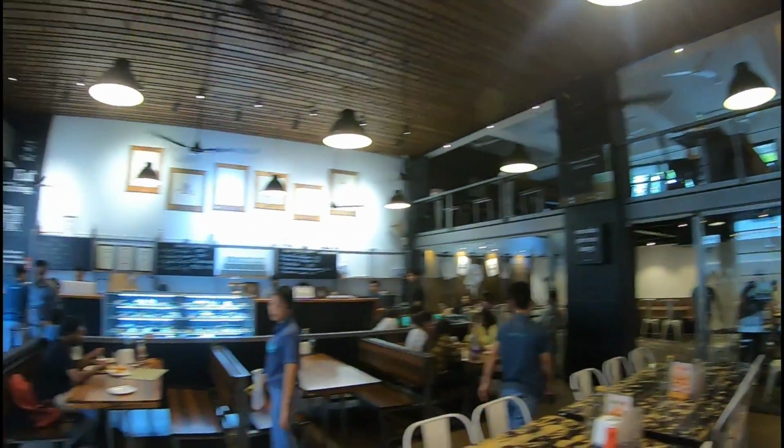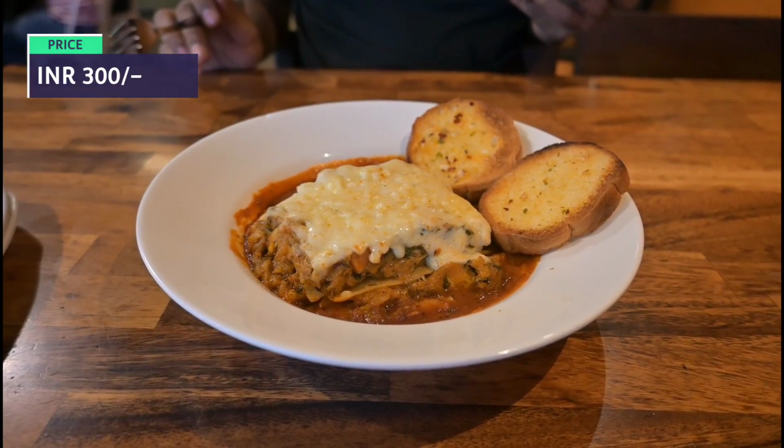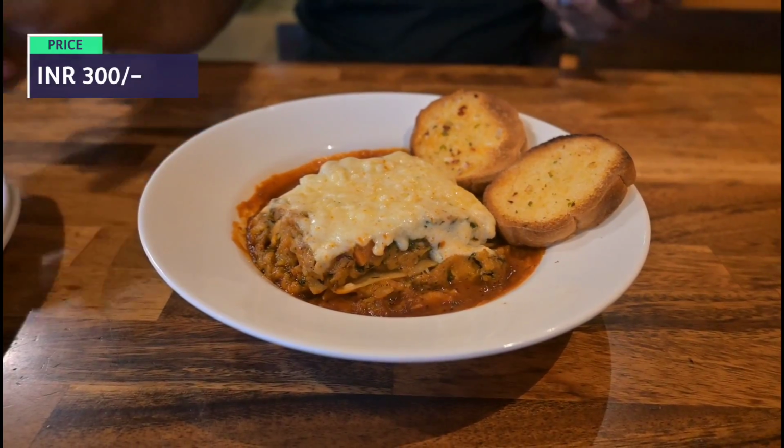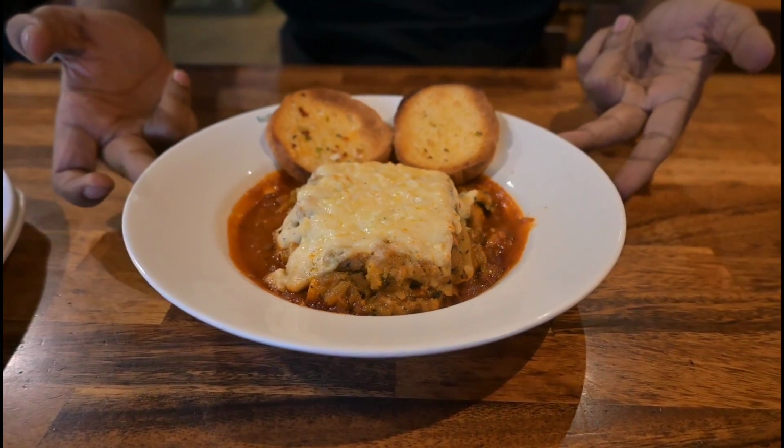This place has a huge seating area that can accommodate a large number of people at a time. And overall the place had a very friendly vibe. It looked like a very thoughtfully designed place. So here we had ordered a vegetarian lasagna that was served so beautifully, and it was priced at rupees 300.